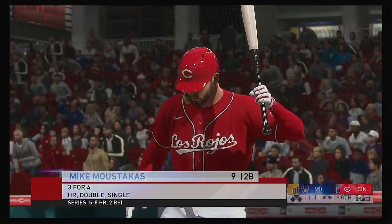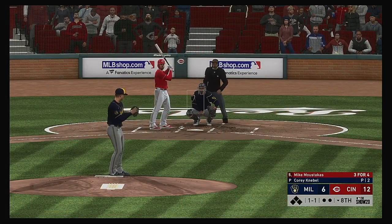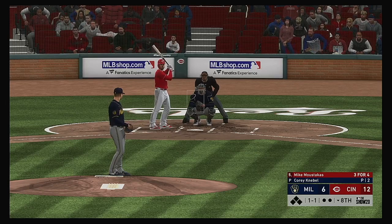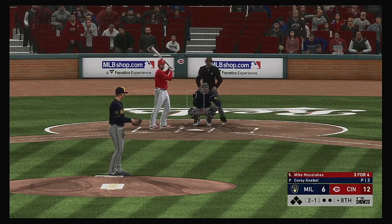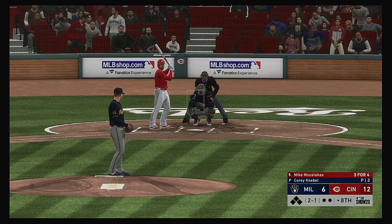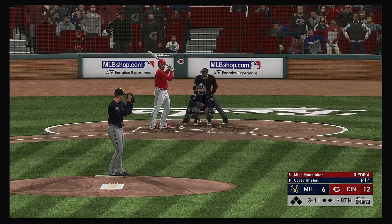Number 46. Into the box now, Mike Moustakas. And he's got a shot at history here, but he'll need a triple to complete the cycle. No offer on that one. Two balls and a strike. And a fastball, but he's losing it a bit here. To 3-1 now.